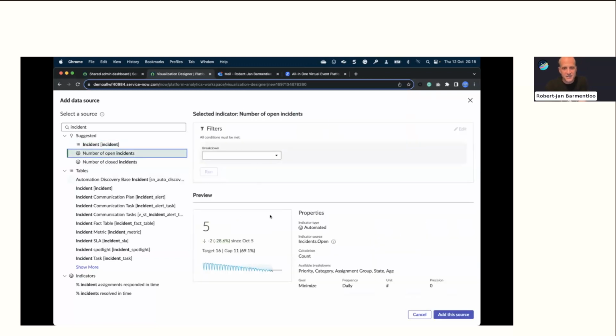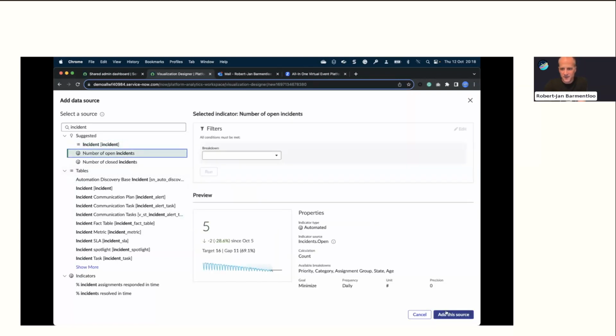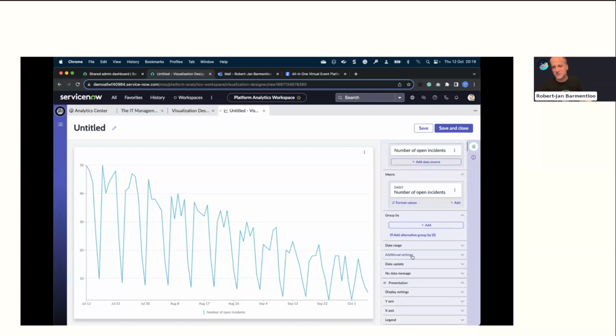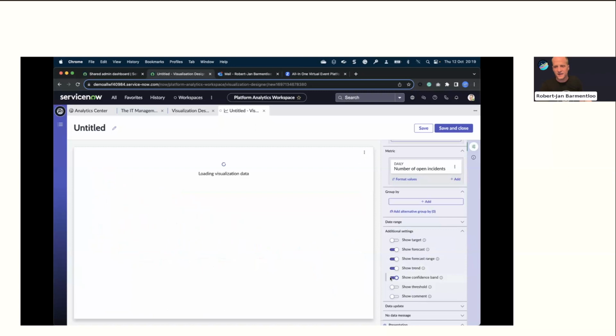So you can already see that it's actually doing the sort of same data source agnostic approach, where for this one, it's actually showing a preview of data over time, because this is an indicator, performance analytics indicator data. This one is just a table, and therefore it's just showing records. If I would add this one, it will actually show me that score also over here. In this case, it's a line chart. But again, the data source that I've now selected, in this case, it's performance analytics, KPI data. It then defines the options that I would have within. So currently for this one, I have things like forecasting and trending, and can add a confidence band.